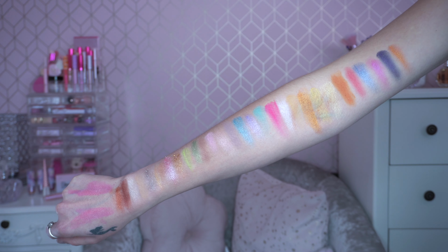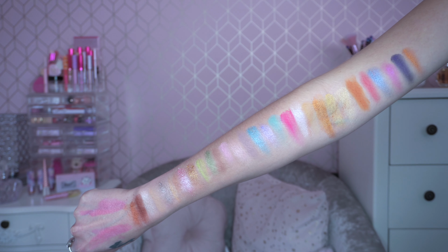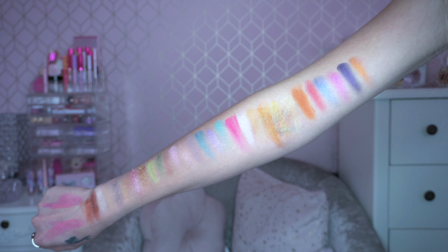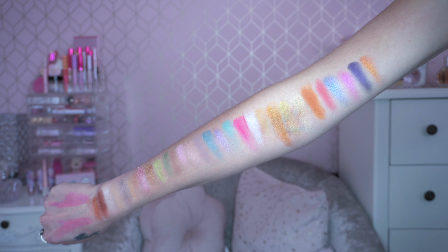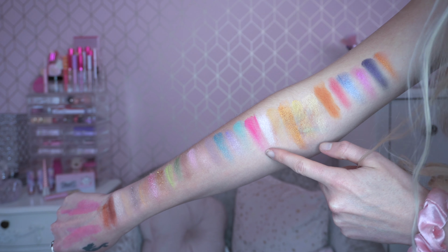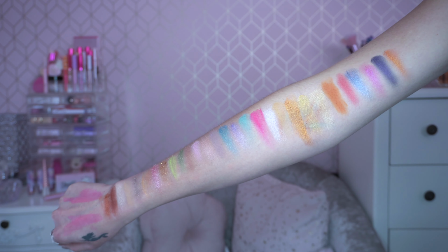I have to say this is the most rainbowy palette I think I've got in my collection. It looks like the only thing they're missing is a yellow, but really the golds could pass as that. Formula wise, a lot of them were quite pale, so I did have to sort of double swatch them. But I mean, this pink in the middle, that is absolutely blinding. There's a lot of really nice shades in here.